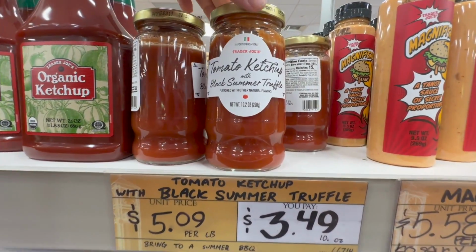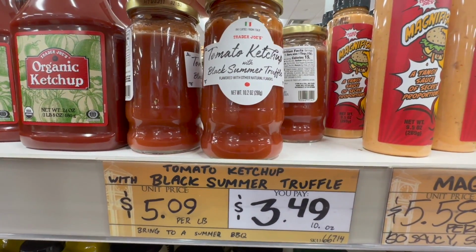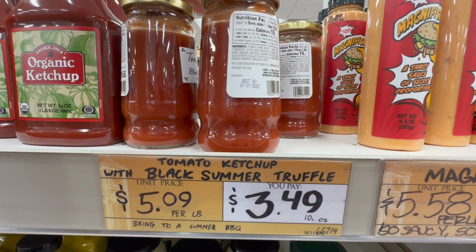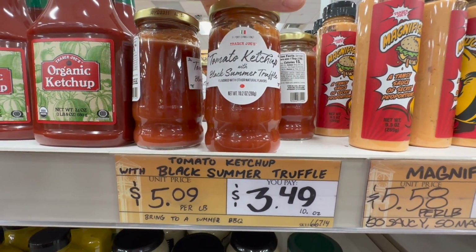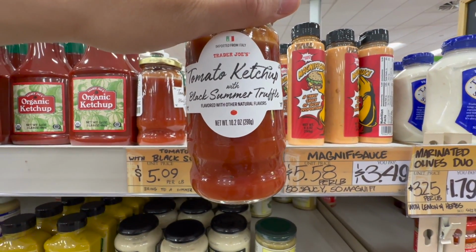Wow, this is fancy. It says imported from Italy. It is tomato ketchup with black summer truffle. $3.49 brings that home. I can't say that I'm not curious to try this. I might actually grab this because I'm very curious. I mean, is it elevated ketchup? Probably so. I don't know. Maybe let's give it a whirl.